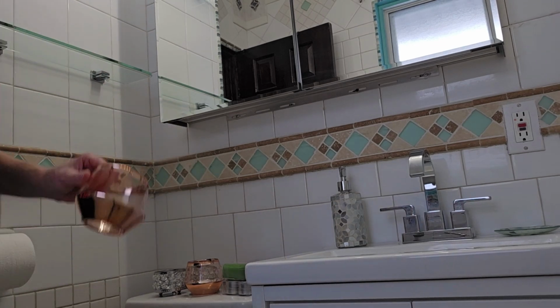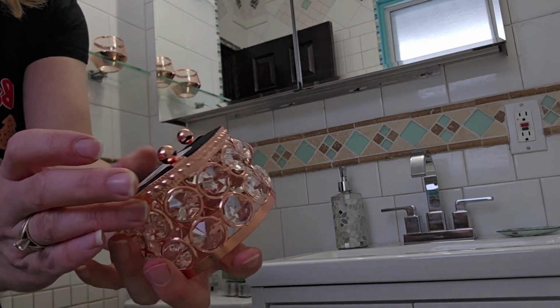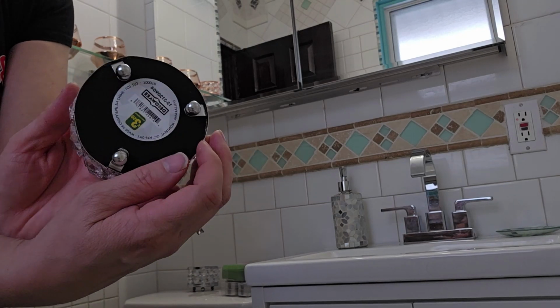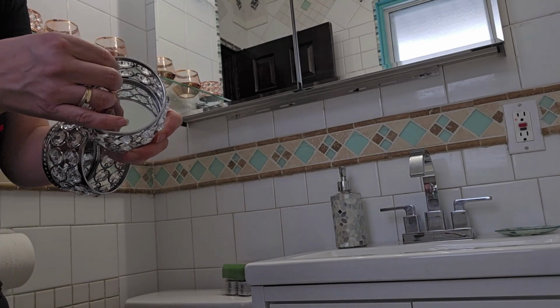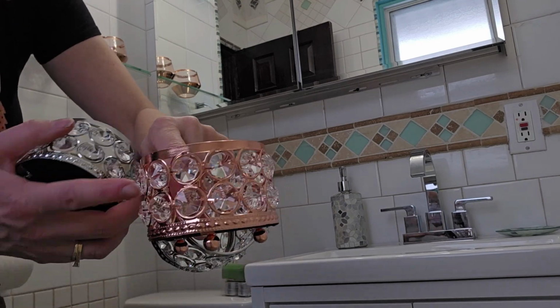I'm just going to set these up here because I am dropping things. So they're the copper, and I found one of these ones in copper, and it was $3.50. And I have two in the silver, and these were also $3.50 from Dollarama. Taking all the price tags off so I can put them up so they look nice. They're just the reflective ones. And when I bought these, I knew these matched perfectly with the light fixtures that I chose for this bathroom. And then when I found one in this color, I'm like, oh, that's perfect, but I only had one.